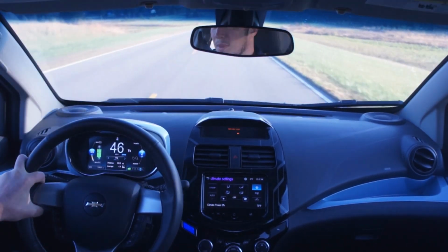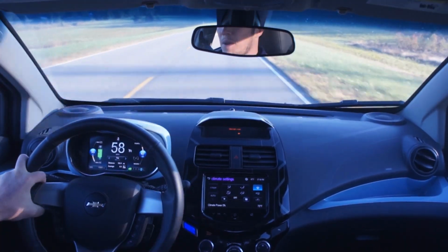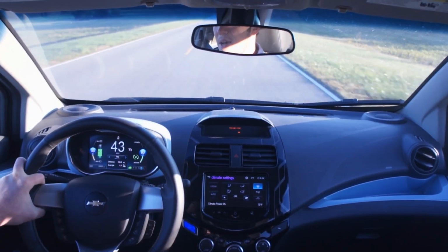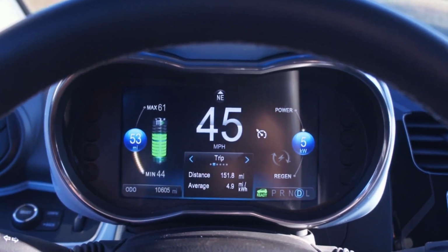Pretty interesting. Now, this car can do a pretty impressive amount of regeneration braking as well. So check this out. I'm going to go into regen here by braking. And you can see we can get a full 60,000 watts of regenerative braking on this car. So pretty cool.